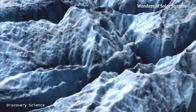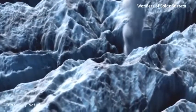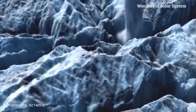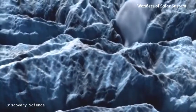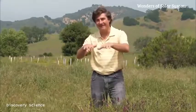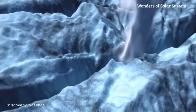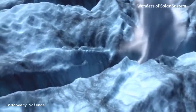Then suddenly, without warning, gargantuan geysers of water and ice eject from cracks on its surface. Enceladus is a fantastic moon of Saturn. Though it's relatively small, Enceladus is different from the volcanism that's here on Earth, where hot magma, which is basically molten rock, comes out from underneath Earth's surface. Enceladus has liquid water coming out and freezing, and so it's called cryovolcanism.